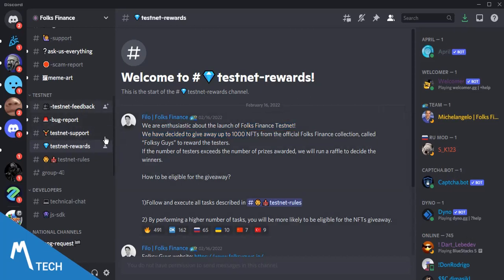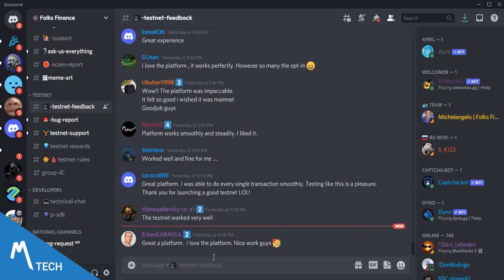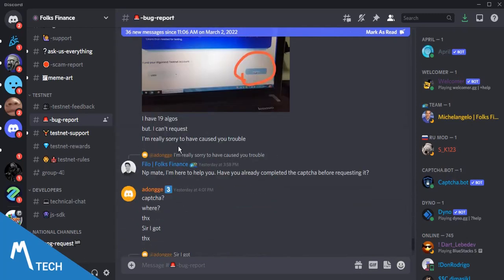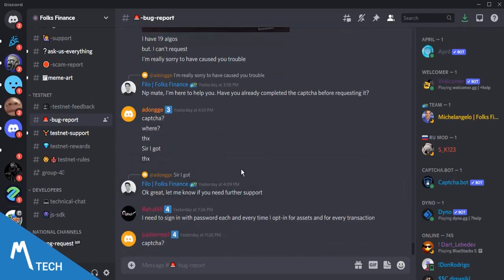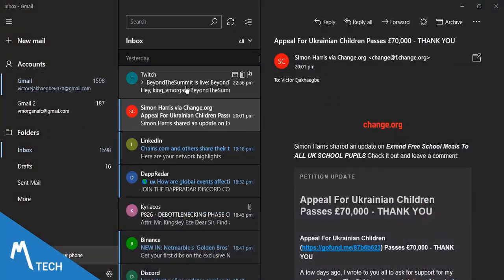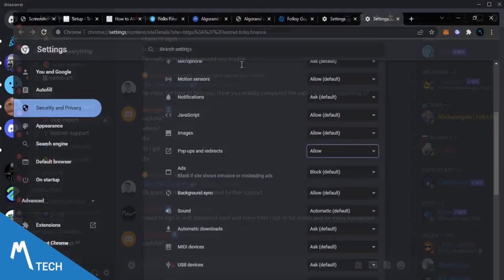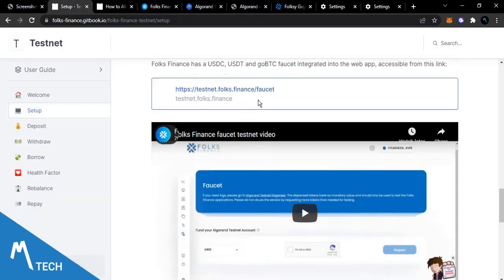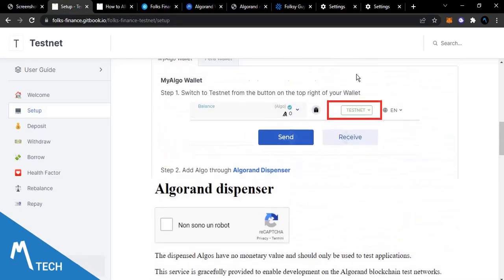So you can come over to the testnet feedback and provide your feedback. See what you want to say about the platform. Does it work well? Does it not? Did you find any bugs? Come over to bug reports and give your bug report. It's quite important that you do. If you give quality reviews, it also puts you at a better spot to get these NFTs.